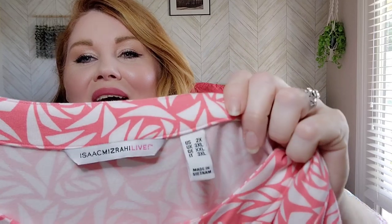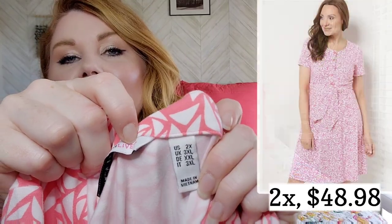And now the next three pieces in this haul are going to be dresses. Y'all know me. This is how I operate. I love my dresses. So this one is from the Isaac Mizrahi Love line, and I went with the US 2X right here, as y'all can see.